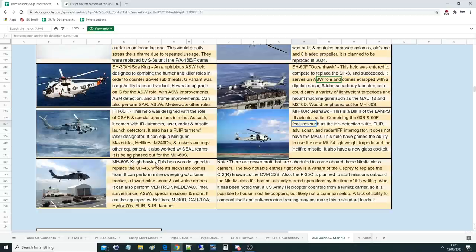MH-60S Knighthawk. This helo was designed to replace the CH-46, where its nickname comes from. It can perform mine sweeping with laser tracker, towed mine sonar, and anti-mine drones. It can also perform vertical replenishment and medevac.